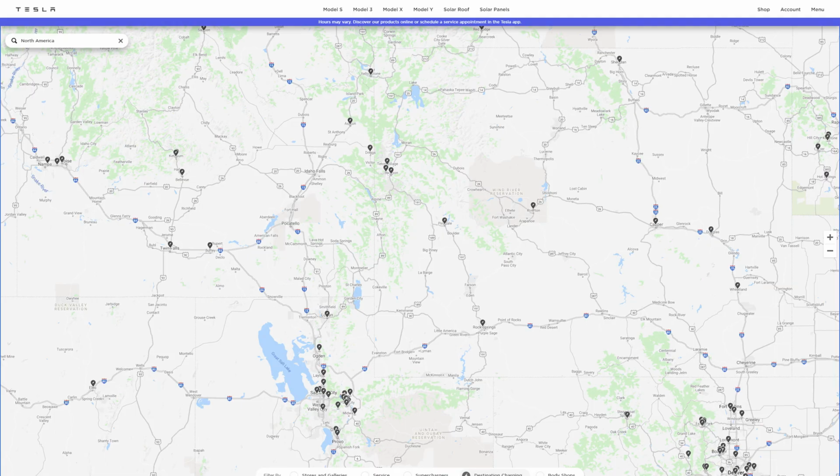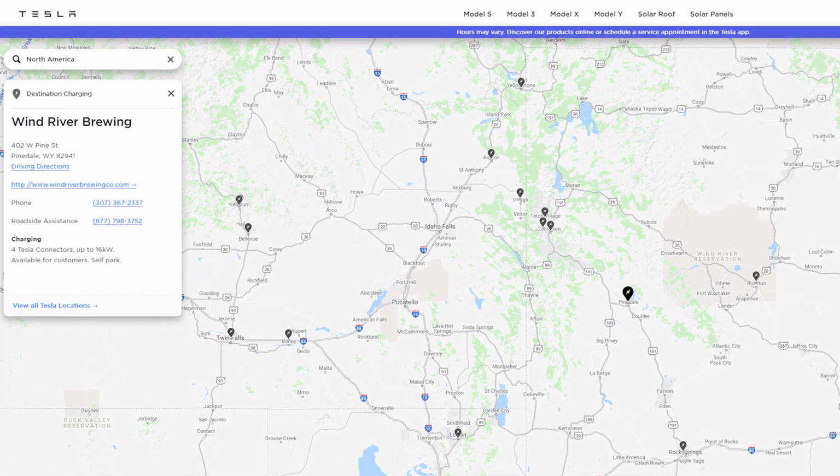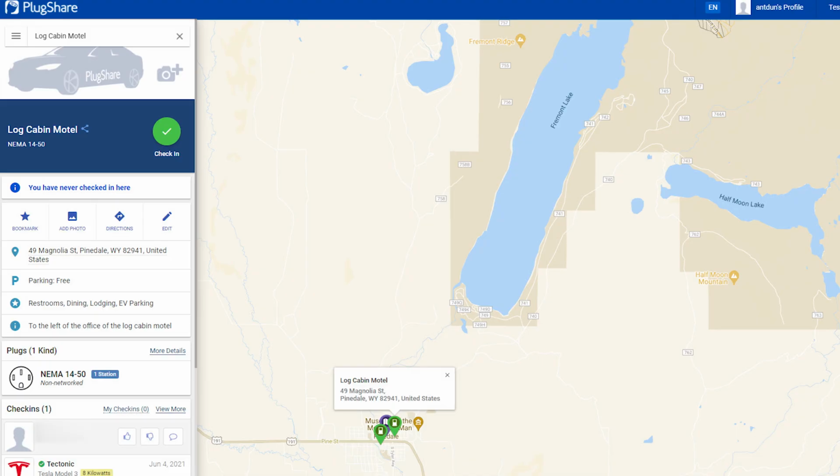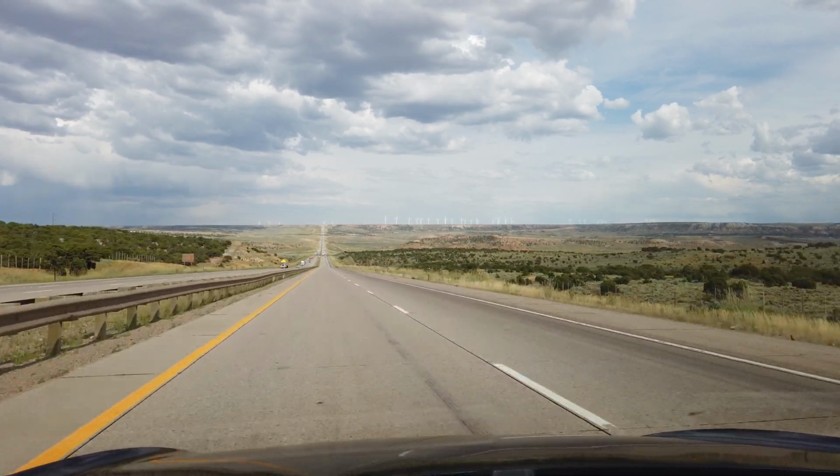As backup, I looked up destination chargers in Pinedale, Wyoming, and found just one there, according to Tesla. But PlugShare also had one other slower 8 kilowatt option listed. We then got on the road, and the girls were stoked for the adventure.